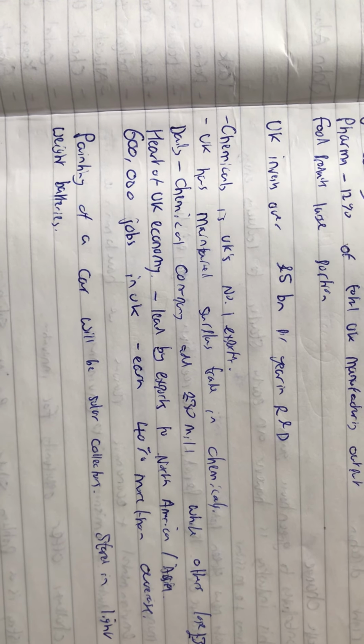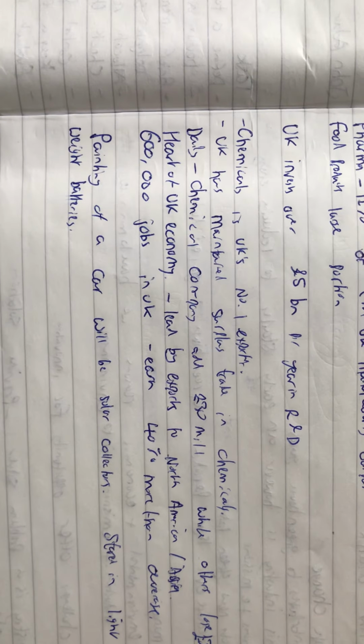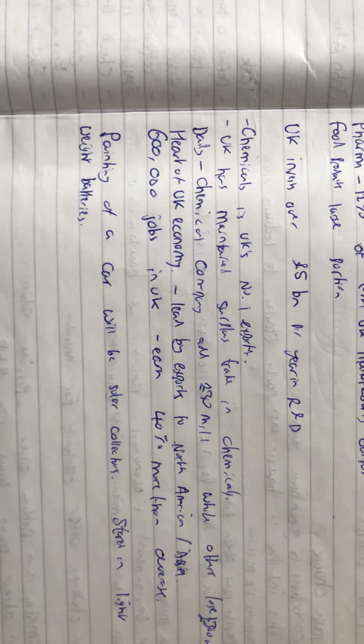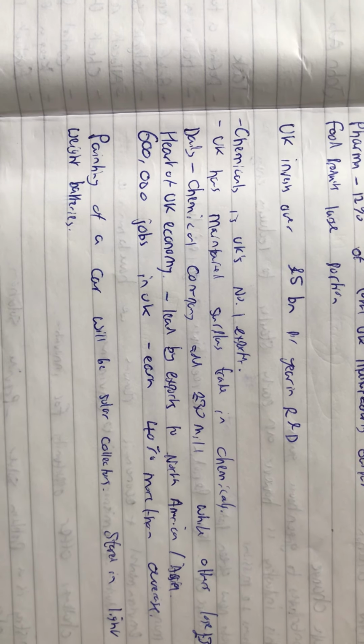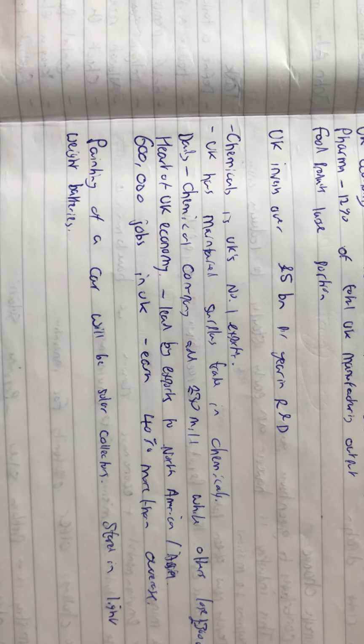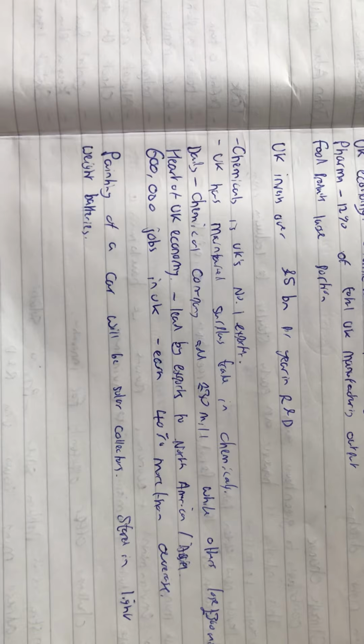Daily, chemical companies add 30 million, while other companies in the UK lose about 300 million. So chemistry companies are the heart of the UK economy, which is led by exports to North America and Asia, and there are 600,000 jobs in the UK for chemistry, and these jobs normally earn 40% more than the average.